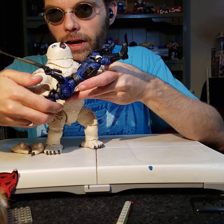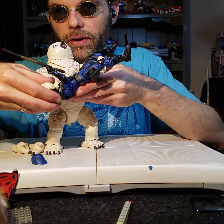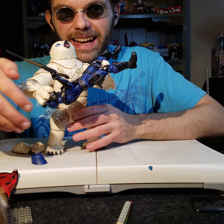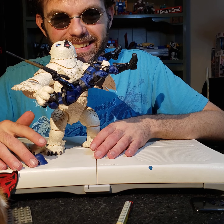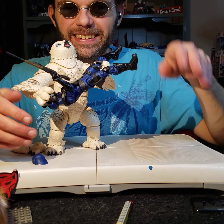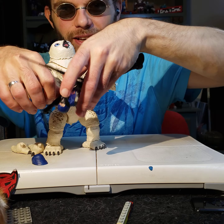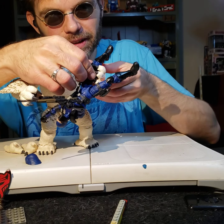There we are. And then his helmet falls. Oh no! Yeah, that's pretty good. Wow, that's pretty good. That's neat. Yeah. So that's the might of the owlbear. He just plays with a 1/12 scale action figure like it's a toy.